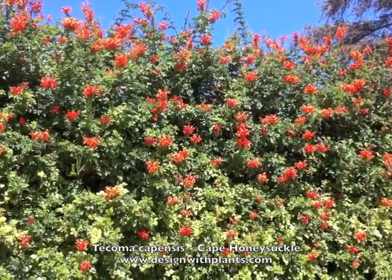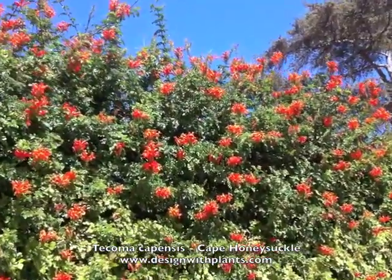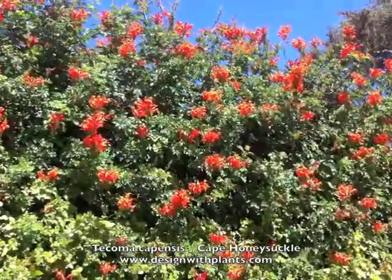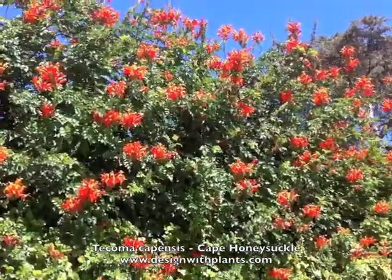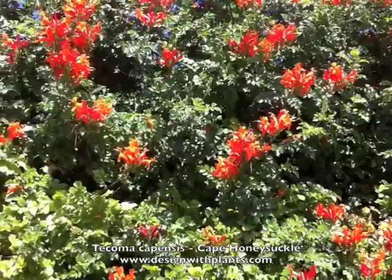But how it's usually used, and I've seen this a lot in Southern California, is as a tall hedge of sorts. And usually there's something underneath it that gets it started so it has some support while those stems are still pliable and soft.